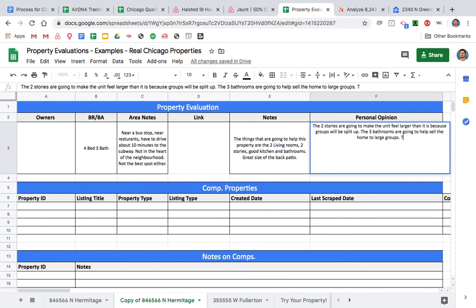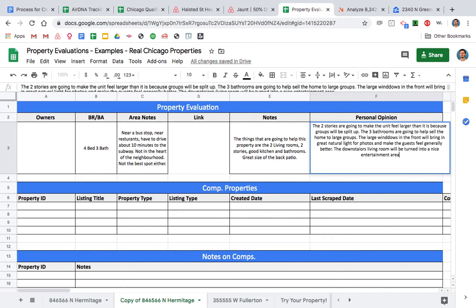Then I'm also going to mention the large windows in the front will bring in great natural light for photos and make the guests feel generally better. It kind of sounds stupid, the stuff that I'm writing here, but it's true. I just want to make sure I write it down so that the landlord can understand it. You're going to make them feel better. The downstairs living room will be turned into a nice entertainment area, whatever you decide to do.